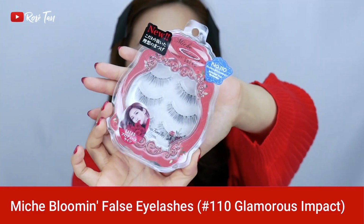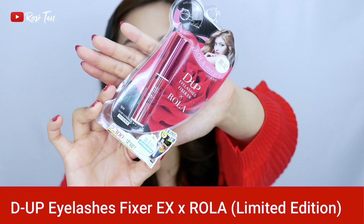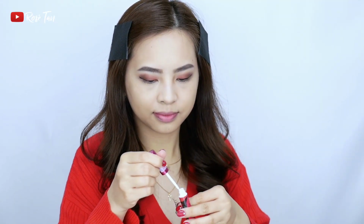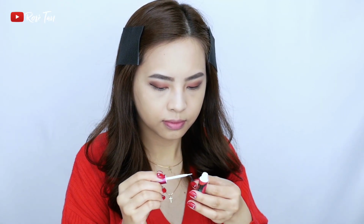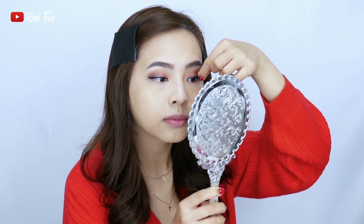For false eyelashes, I'm using Miche Bloomin in Glamorous Impact. For the glue, I'm using the limited edition of D-Up Eyelash Fixer. Miche Bloomin is one of the best brands when it comes to false eyelashes dito sa Japan. And lagi din tong nire-recommend ni Pony sa mga makeup video niya.